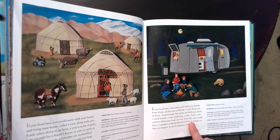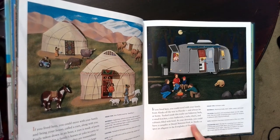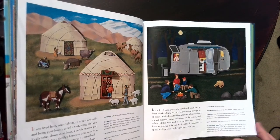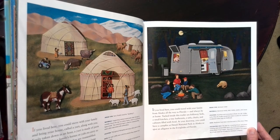If you lived here, you could travel with your family from Alaska all the way to Florida and always be at home. Tucked inside this trailer are foldaway beds, a small kitchen, a tiny bathroom, a sofa, chairs, and cabinets filled with food. At your doorstep, you could have a campfire at Denali National Park in Alaska or spot an alligator in the Everglades of Florida.